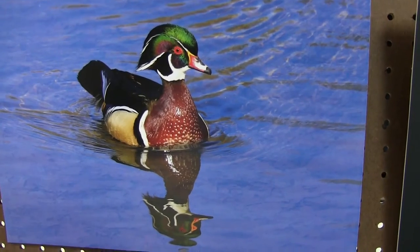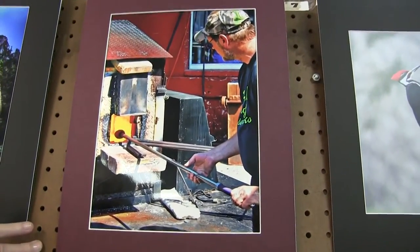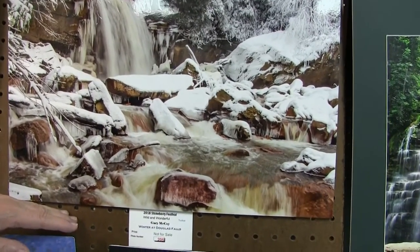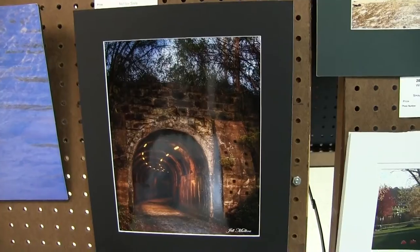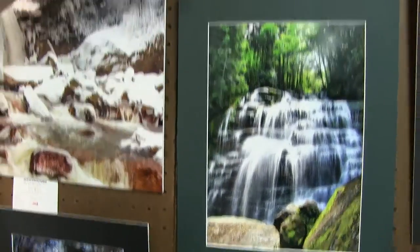Joey Heron, Wild and Wonderful, Floating Wood Duck. And it is $25. Here's another one, John Simons, Making Hot Glass. And that's $20. Here's Gary McCoy, Winter at Douglas Falls. It's not for sale. And here is Jill Mullins, Light of the Past. It's not for sale. You're okay.